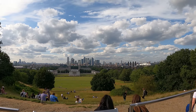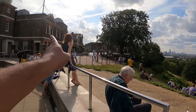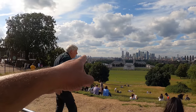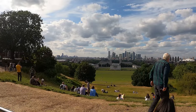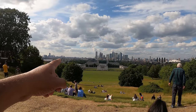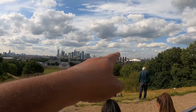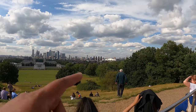You can see the Royal Observatory is over here. Westminster is over there. St. Paul's Cathedral is over there. City of London. That's a bit of City of London there. That's the Greenwich Pier. Docklands. It's Greenwich Power Station. The old Millennium Dome, the white bit over there.